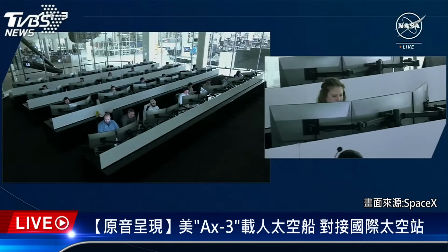With that, at waypoint 2, Dragon will briefly pause to align for docking, then automatically resume approach. We had heard some good news there. We heard that the teams pulled go for docking, so excellent news for the Ax-3 crew.